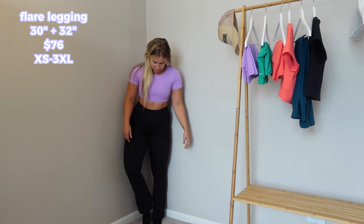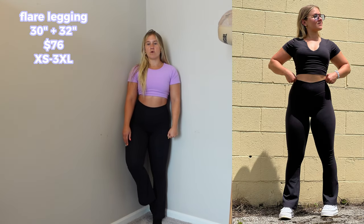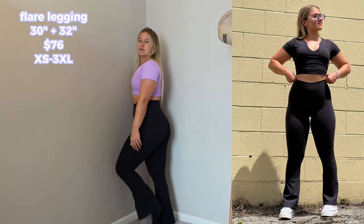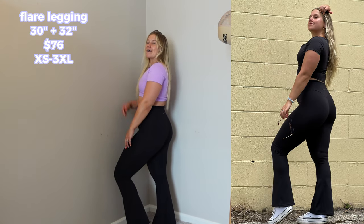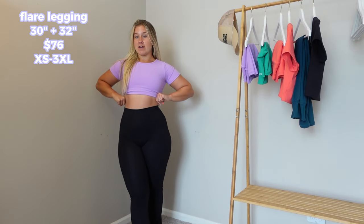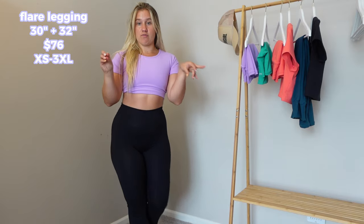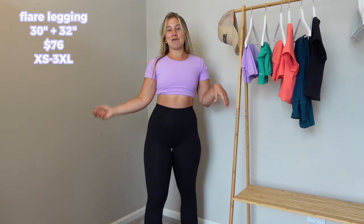I hope you can see this, but it's not too dramatic. I'll pop in a picture on the side of what it looks like on me, but I feel like it's not a super dramatic flare. I feel like I'm being taken back to our yoga pant days in middle school. And I'm vibing with it. I can already see myself wearing these constantly, which is why I want more colors.